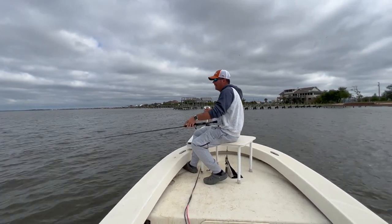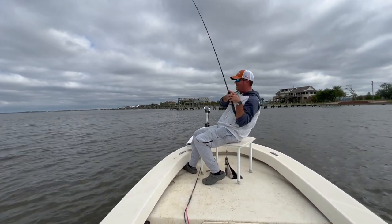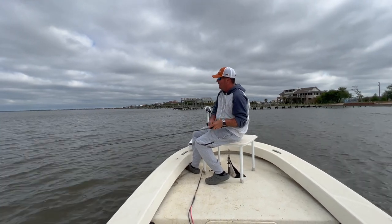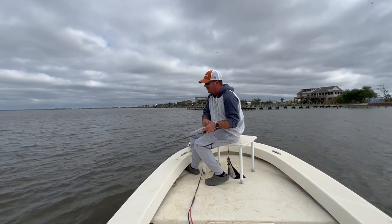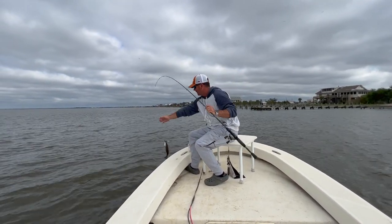Like, I checked this spot yesterday and didn't even get a bite. But where I did catch some yesterday had dirty water. So I figured, maybe it's clean over here today. Maybe my fish from the dirty water moved here. Who knows? But I checked it again, and here they are. That one's a little short.